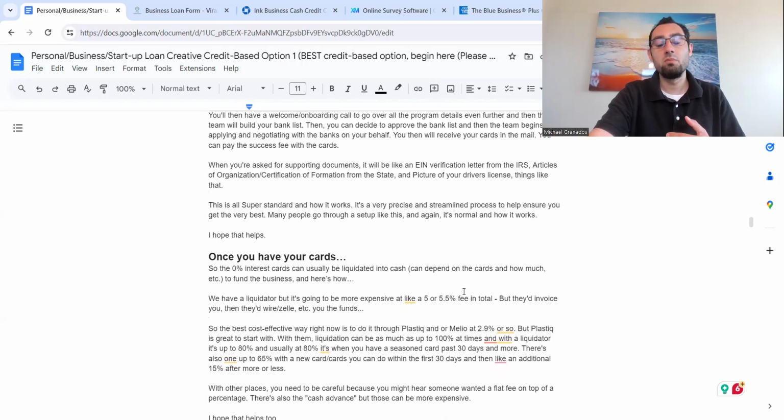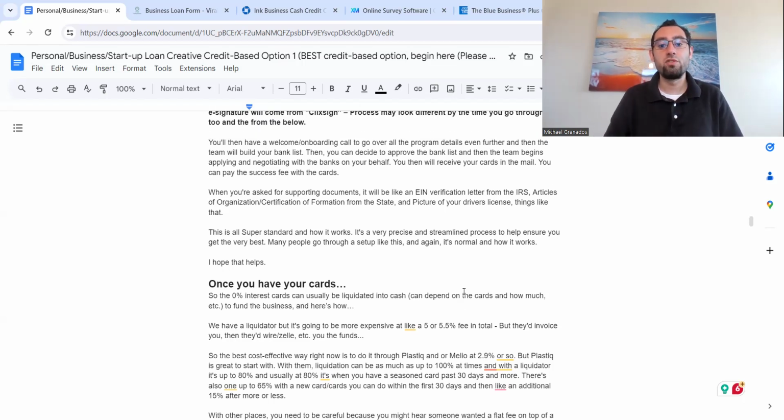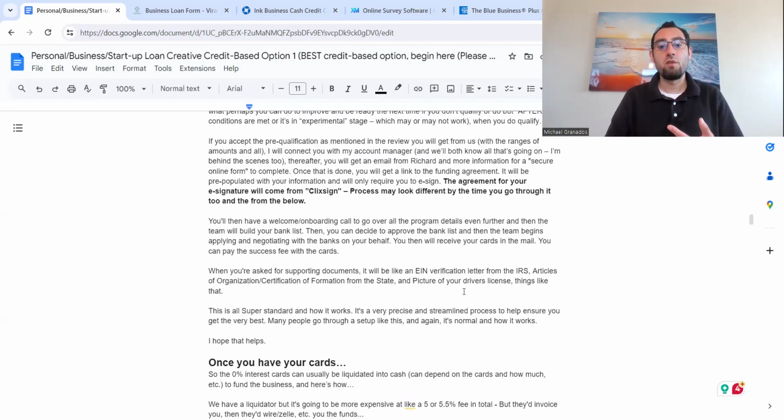When you're asked for supporting documents, like I said earlier, for like the business credit cards, EIN verification letter from the IRS, articles of organization, certification of formation within the state, and picture of your driver's license. And so that's kind of the process. If you, before that, anything supplied, there's a secure online form, an agreement, a link for you to sign, to go through a secure online form. You'll see a lot of that with a lot of these parts of the process to make sure you understand and adhere by who's helping you and doing this correctly.